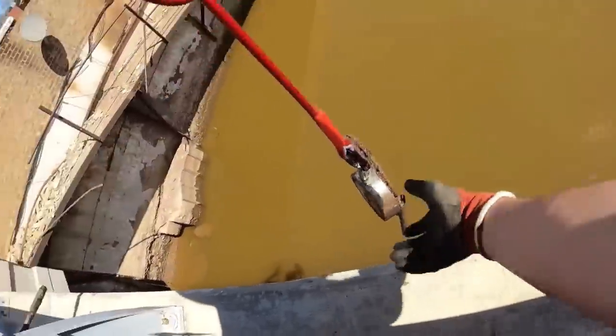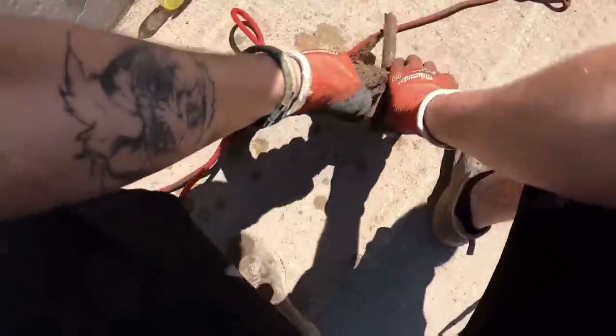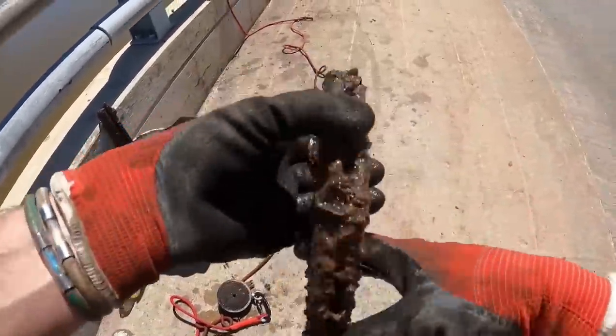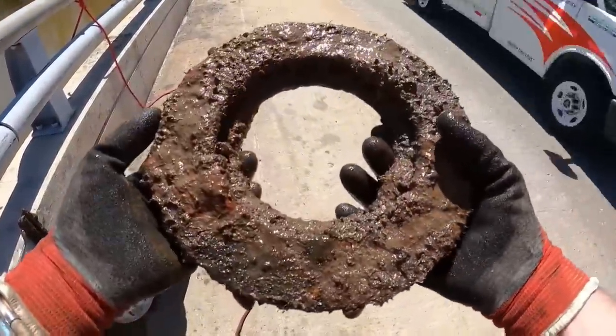Whoa, look at this. Hold on, dude. Whoa, look at, is that a rotor? I think it is. Look at that. I'm pretty sure that's exactly what that is. That's like a rotor off of a car. What in the world, man?